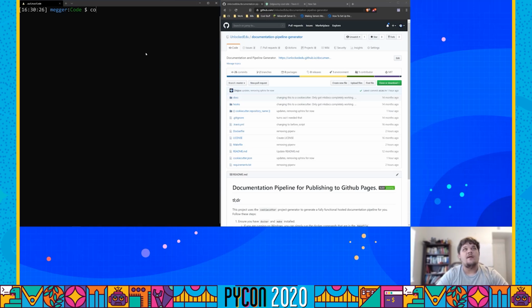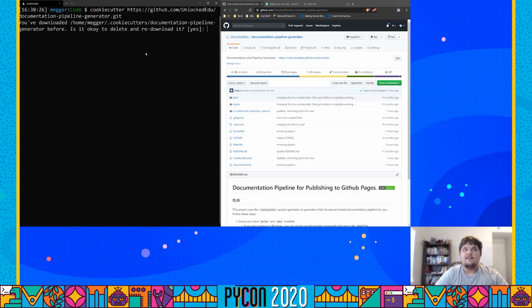The first step in our demo is we have to actually run the cookie cutter to get the templated documentation framework that has been created. So we run cookie cutter with the GitHub URL, and it will ask us if we want to re-download it if you've already used it. If you haven't, it won't ask you this, but it's usually a pretty good idea to say yes, just to make sure that you get the latest version.